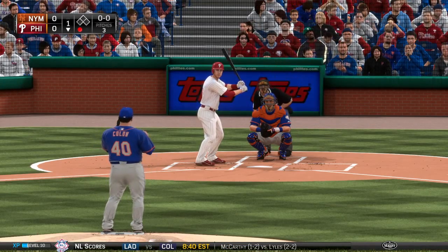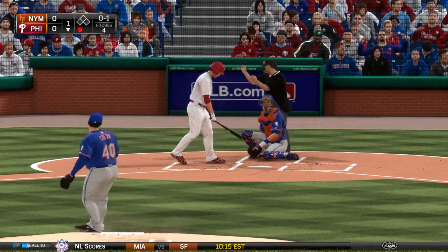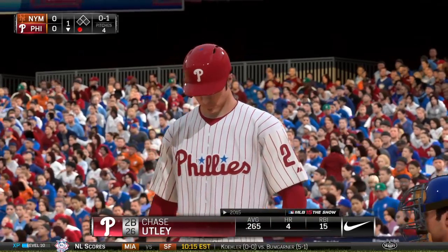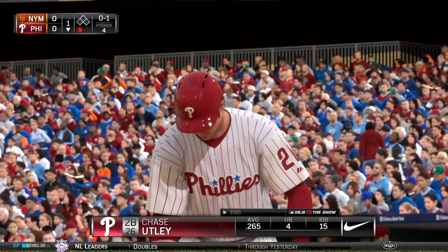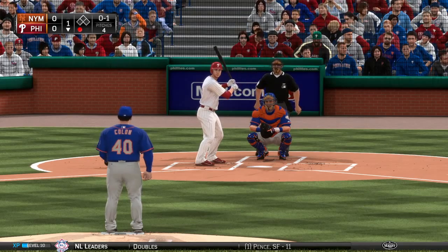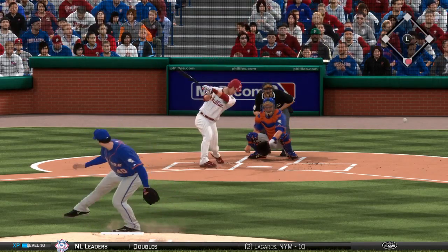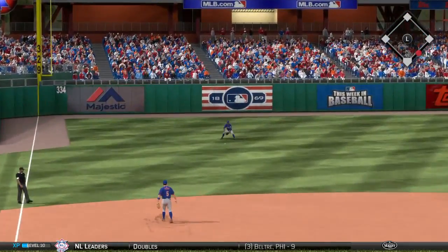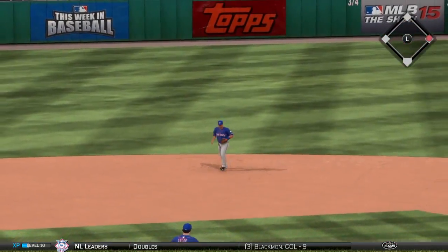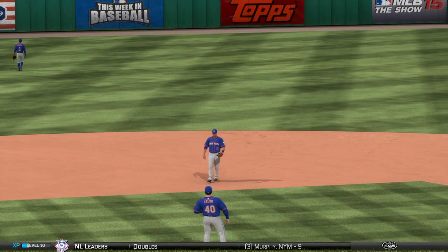Second, Chase Utley. A strike. Utley batting .265. He has 4 homers and 15 RBIs. Utley, a base hit to left field, taking on a hop by Granderson. Utley is a one-out base runner here in the first inning.